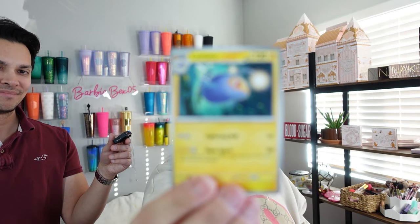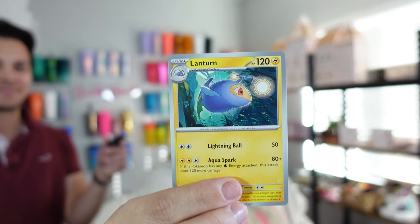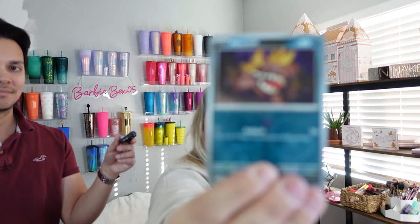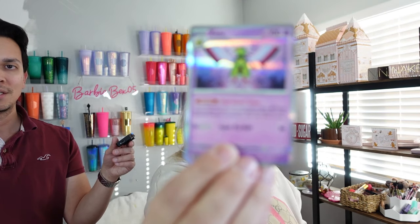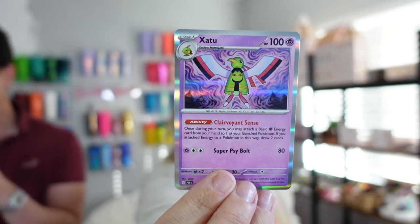Tomato, tomato, right? Because I don't think you could name some of my makeup stuff. You'd be like, what is this? Lantern. Another Mastiff. Professor's Research. The waifu of the set. And is it Zatu? Zatu, yep. Holo only, though. So we might have a dud here. Wah, wah, wah. 22 cents.